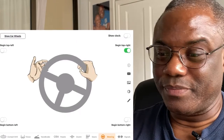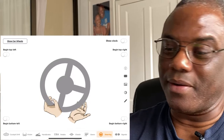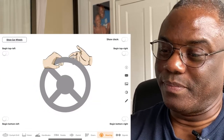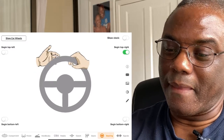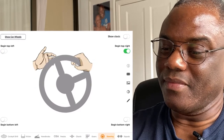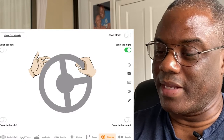Steering wheel, again, pupil's nightmare. This shows you how it plays out, how it should be done. Hands meet at the top and meet at the bottom, but they never cross over. So like I said, you push and pull. There you go. And you can reverse it if you're doing the right hand turns as well. So you can use it as a demonstration tool.